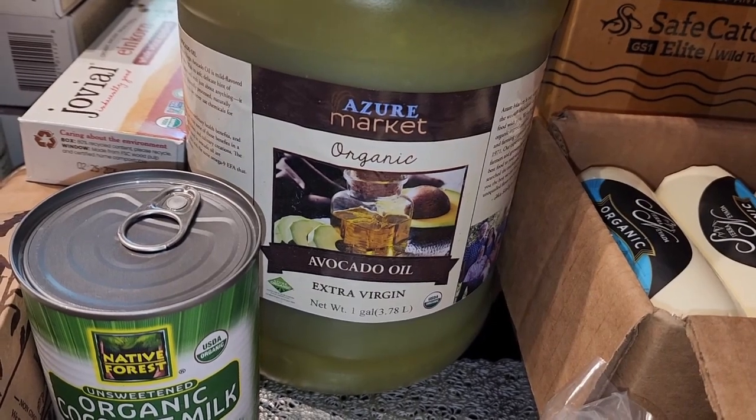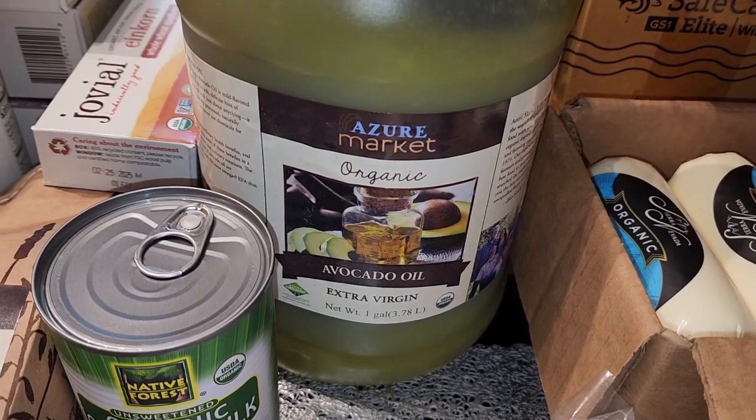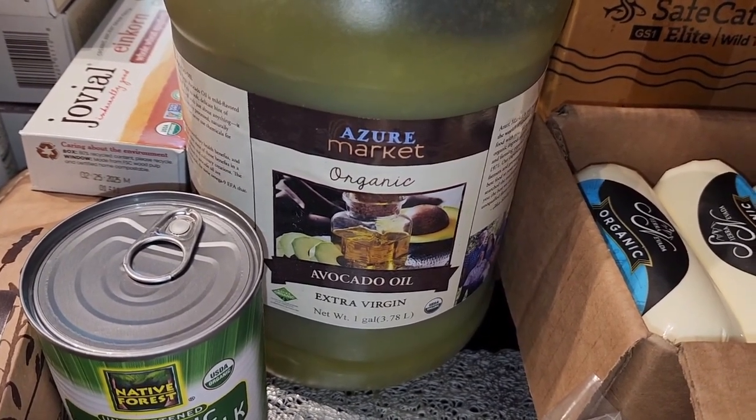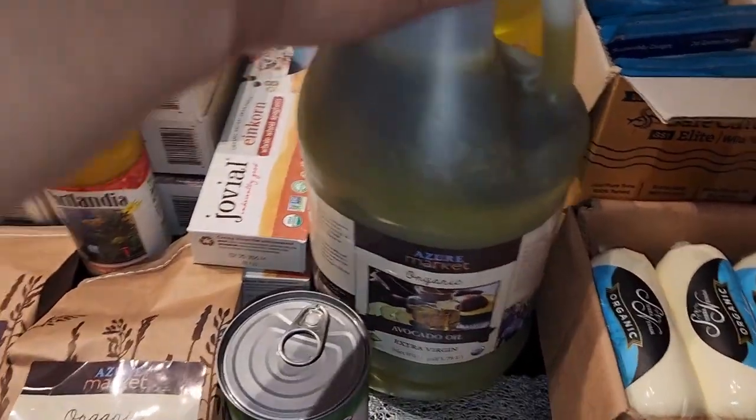But I needed avocado oil just to have something different on hand. I did get the 1 gallon. It wasn't cheap, but I mean, all of their oils are a little bit on the pricey side, but it's because you're getting organic oil. And like I said, this one is a bulk item, so it's a big 1 gallon.